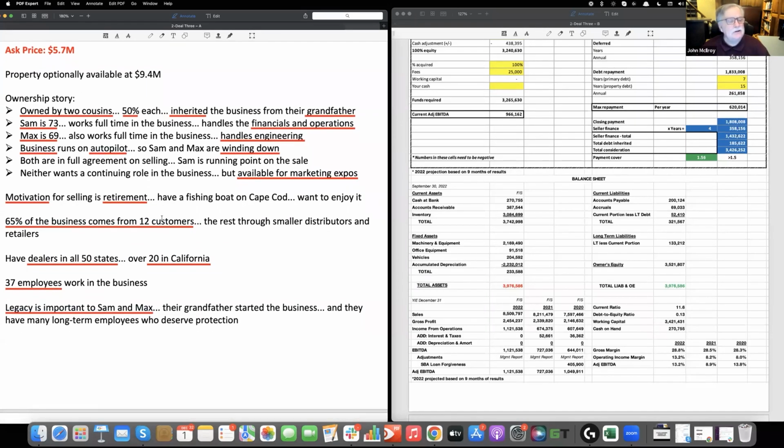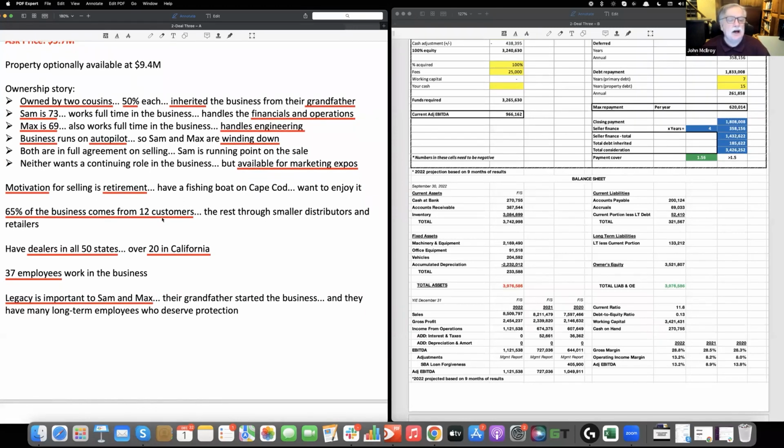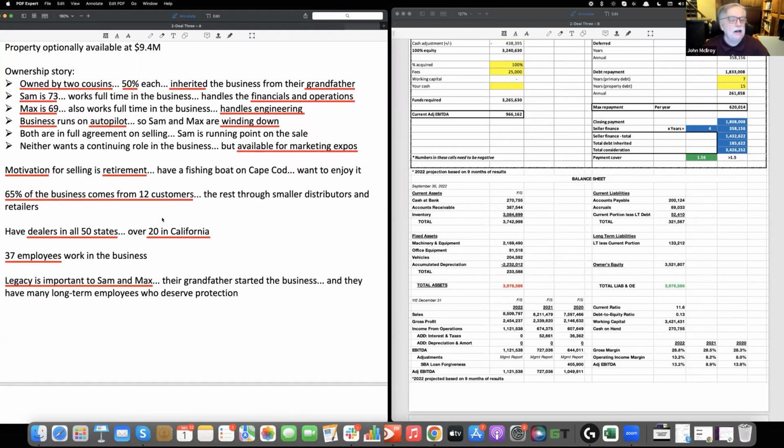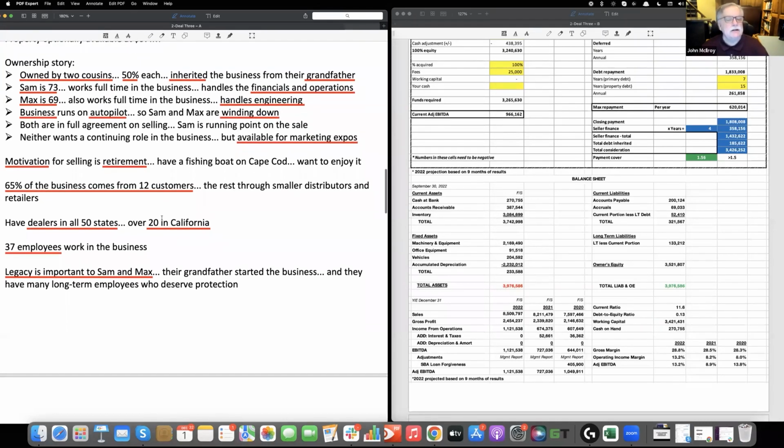The notes kind of indicated that this business runs on autopilot. So Sam and Max are kind of winding down a little bit. I think autopilot might be a touch of an exaggeration, but that's a message that we get a lot from sellers. No, I'm not critical to the business, but of course, part of our due diligence exercise is to find out whether that statement is credible or not.